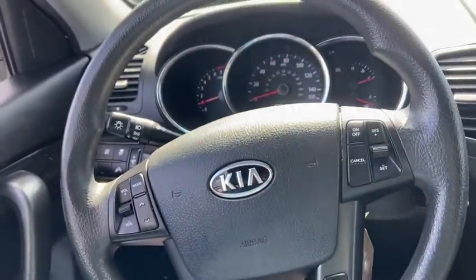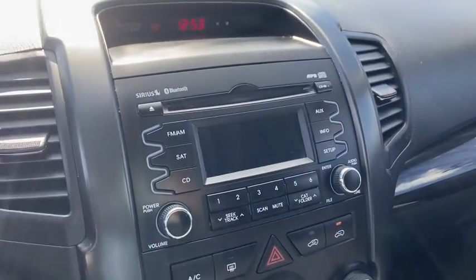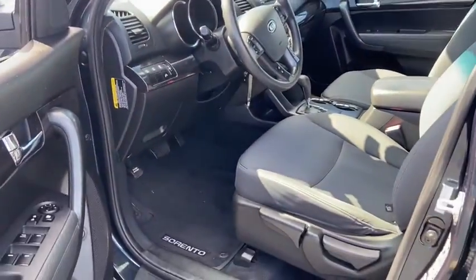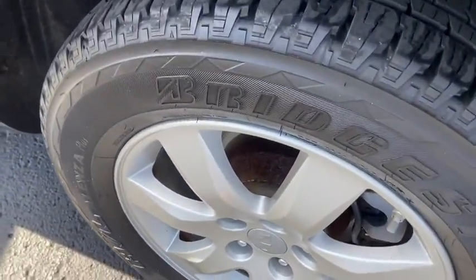Traction control, dual airbags, power steering, four-wheel disc brakes, AM/FM CD, MP3 radio, rear window defroster, power windows, electronic stability control, CD player, trip computer, remote keyless entry, panic alarm, overhead console, tachometer, brake assist, driver vanity mirror, front reading lamps, front bucket seats, rear window wiper.